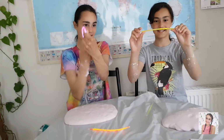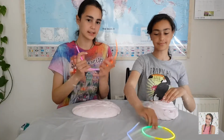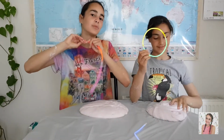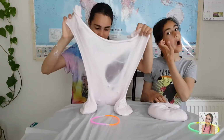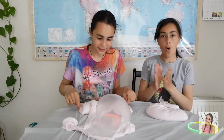Wow! Okay, let's see this transformation. Got all the glow sticks, now I'm just gonna make them into a circle, and we're gonna make a giant bubble over them, and we're gonna see them glow inside the bubble. How cool is that? And time. 3, 2, 1. Whoa, do you see that?